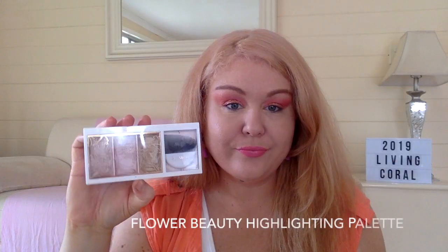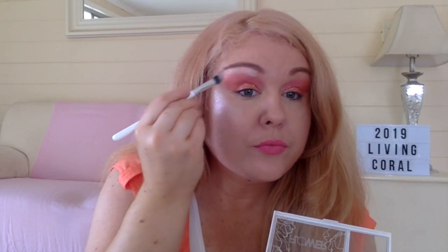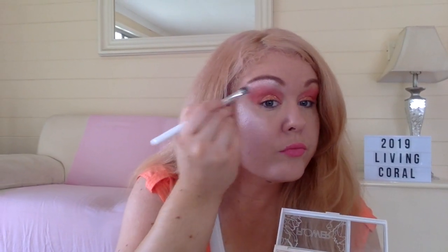Let's add some shimmer to the cheeks. Using the Flower Beauty highlighting palette, I'm taking this light pink shade and the brush that's included and applying this as my highlight to the top of my cheekbones. With a flat shading brush, I'm using the same colour to highlight my brow bone. I love using this simple technique as a highlighter for my eyeshadow. Going back to my tapered blending brush, I'm just going to softly blend the edges.